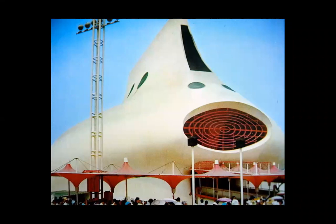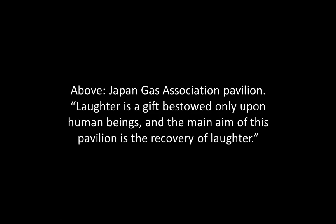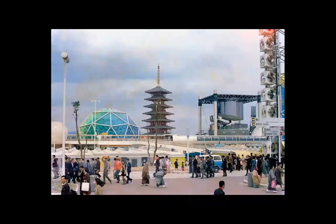The building is not bad. I don't know who did it. I don't know in what way it was supposed to provoke laughter. I guess it's kind of like a face now that I look at it, with two eyes and a big mouth. But otherwise, the building is rather abstract. Further investigation is needed. Other pictures from Osaka 1970.